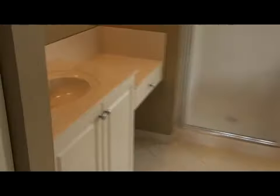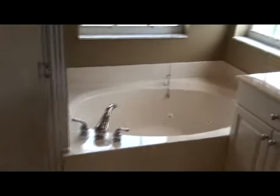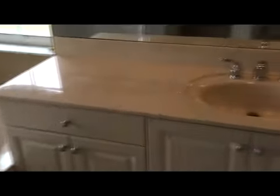And here we go, the master bath. Master bath is a little tight, but it does have everything: a shower stall, jacuzzi tub, his and her sinks, and a separate commode area.